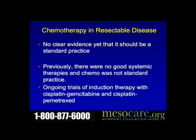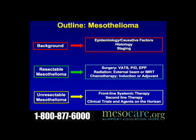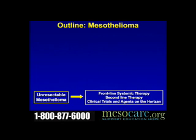One of them is a combination of cisplatin and gemcitabine. The other one is cisplatin and pemetrexed. Now we're going to talk about unresectable mesothelioma. That's disease that cannot be controlled with surgery to remove it.